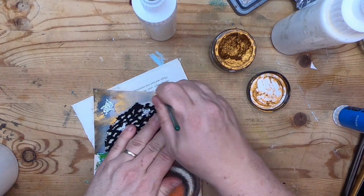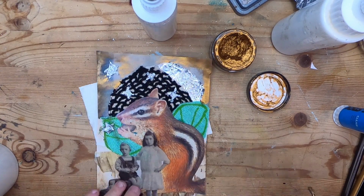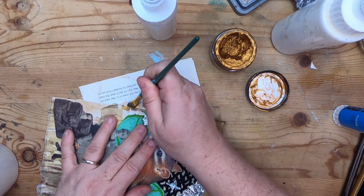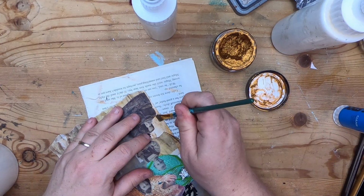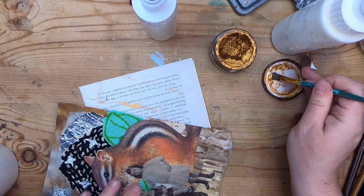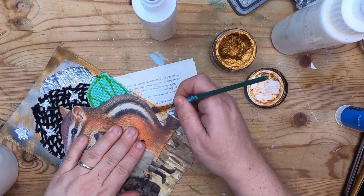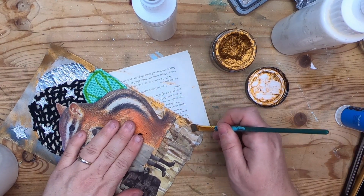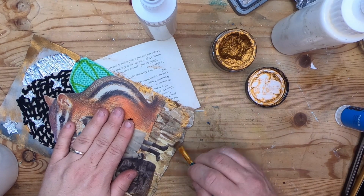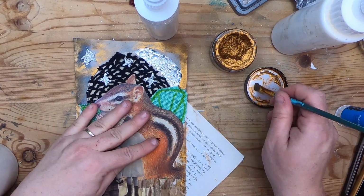We have another C, copper. I wonder what that would look like on the foil. Not really all that different. It doesn't stick to the foil all that much, but that's okay. It's nice on the parchment though. All right, so there's that.